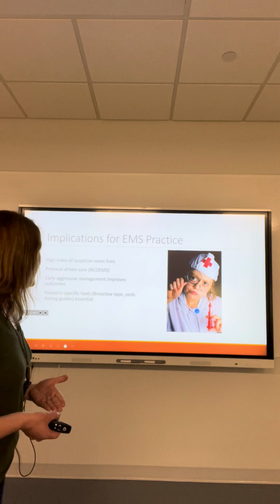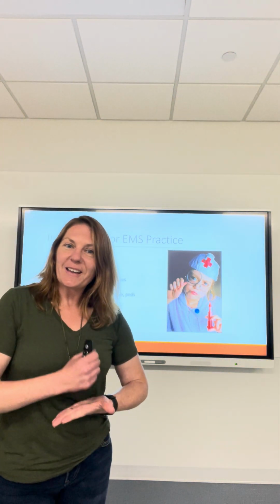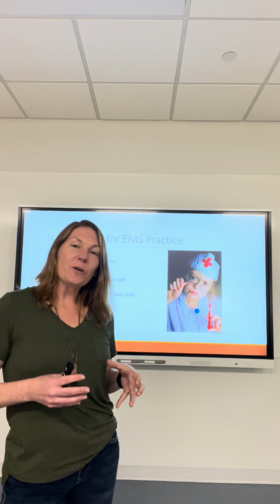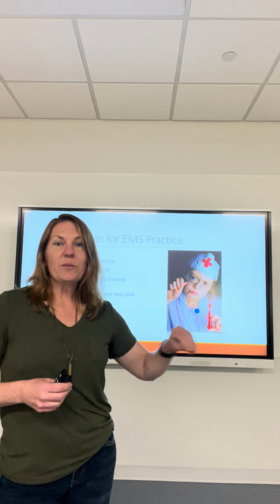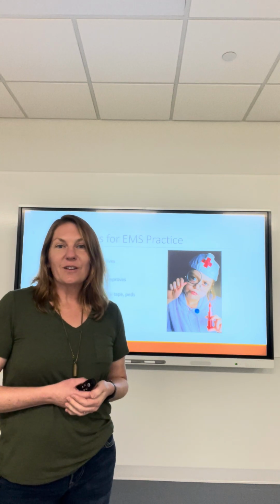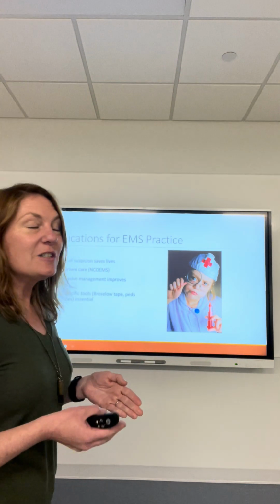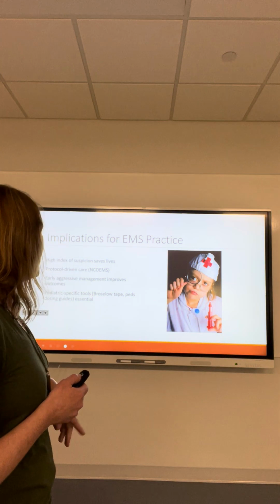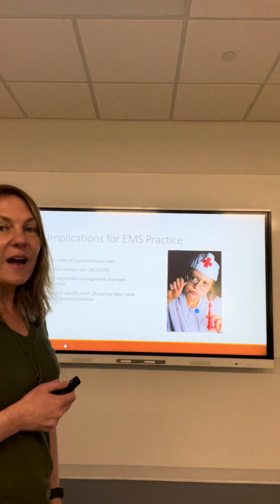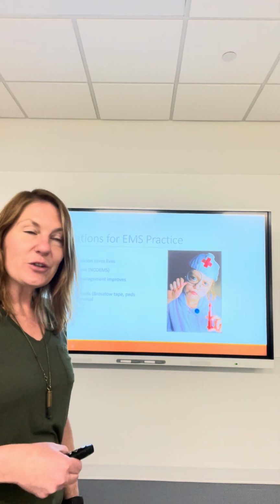We do have protocols from NCOEMS. Those are our guidelines. It is not cookie cutter. Just because we start down one of those protocols doesn't mean we're gonna stick to that same protocol. We may jump in between protocols, but those are our best friends. We're gonna go back, make sure that we are hitting our protocols appropriately, but just know you're not gonna get stuck in one every single time. So early aggressive management improves outcomes. So don't hesitate, treat before it's too late.